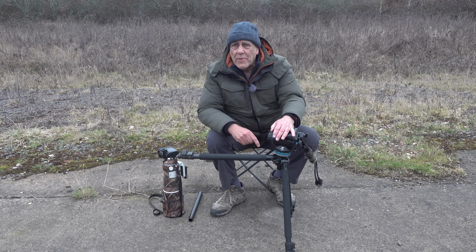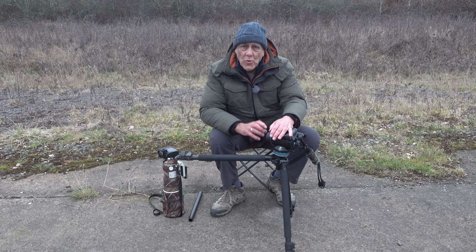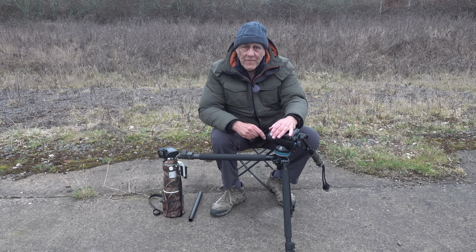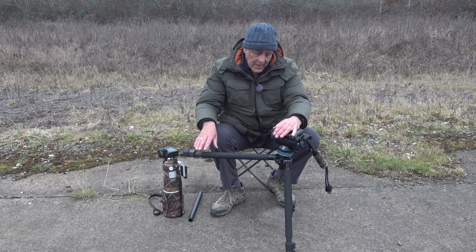You can buy tripods where they give you more than one centre column. They give you a stubby, short one, and a long one like that. The disadvantage of having the two centre columns is you lose the one that's not fitted. If you've got the stubby one and you put it somewhere, you can't find it. So I like it when the centre column actually unscrews and extends.